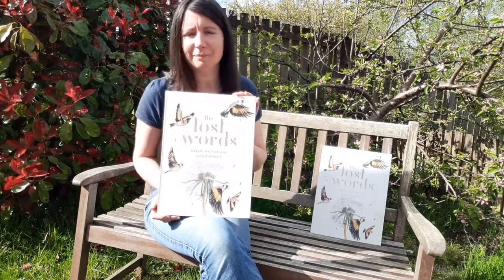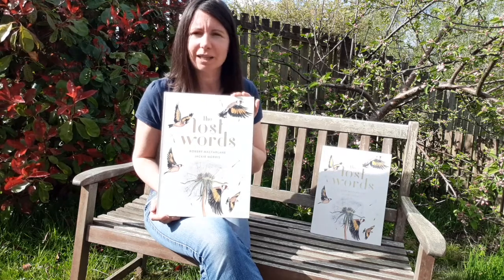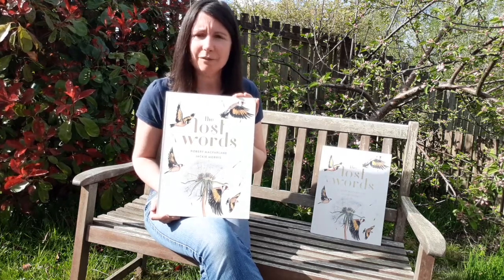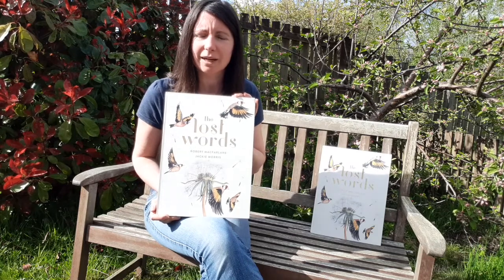Hi everyone, I'm here with my favourite book, The Lost Words by Robert Macfarlane and Jackie Morris. Let's see if you can figure out what word we're going to magic back into our language today.